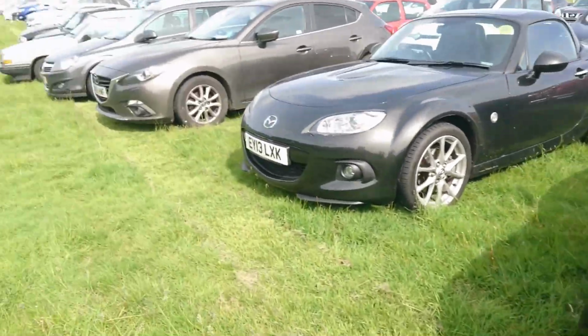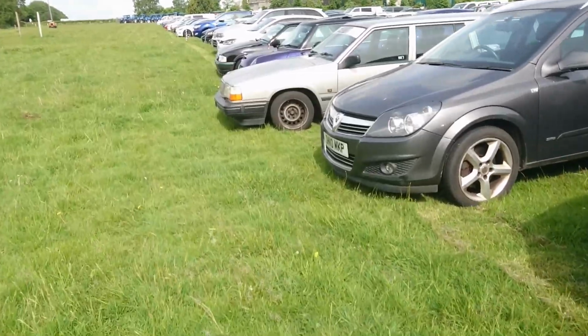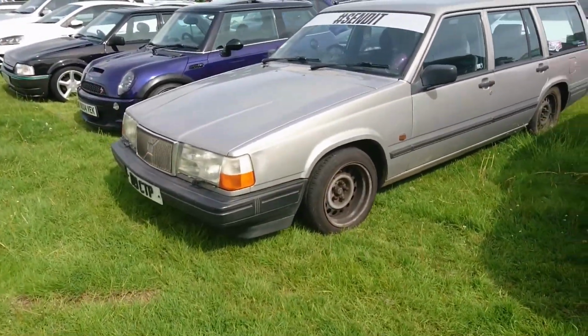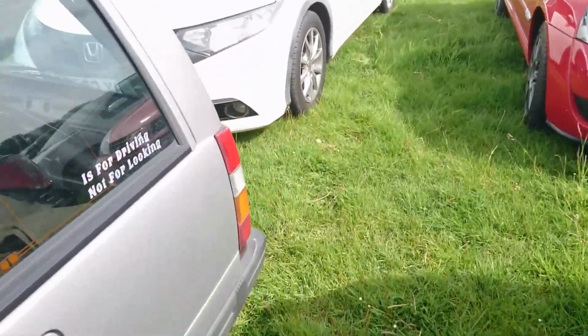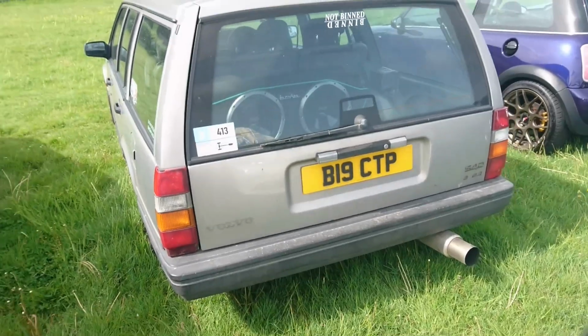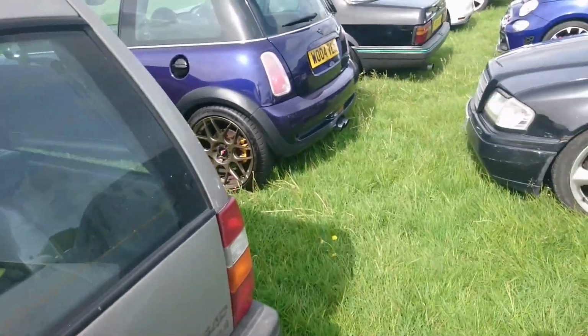We'll see if we can see another couple of things before we actually go into the main show. Volvo 940. I've actually done a review of one of these on the channel. This has got a personal plate on it, but this is the sort of earlier one, I think. I don't know exactly what year it will be, mid-90s. This is the 2.3 engine with an enormous exhaust, of course.